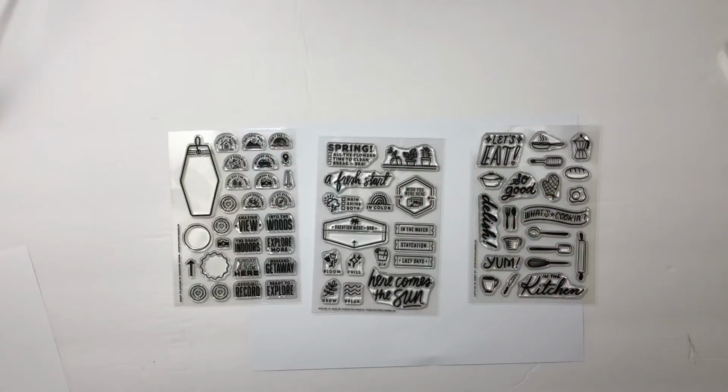I have the March releases for Christine's shop, Everyday Explorers Co. And I'm going to be working with 3 of the stamp releases this month. And once again, Christine has come up with some awesome stamp sets to tell a wide variety of stories, and I'm just so excited for this release.